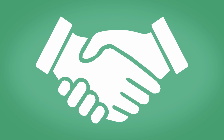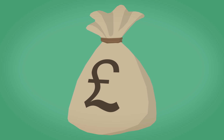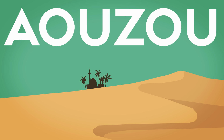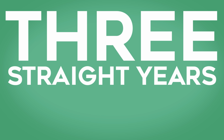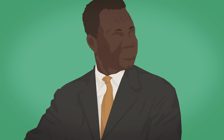Gaddafi's intervention in his southern neighbour's affairs started with him securing allegiance and supplying rebel groups against Chad's authoritarian president, Francois Tombalbaye. However, he was soon able to enter negotiations and just straight up buy the Aouzou Strip for £40 million. It was a sizable area of land, but it was mostly desert with a small population that was concentrated in the town of Aouzou. Its only attraction was its rumoured uranium deposits, but also its annexation just served as a fantastic display of Libyan prowess.